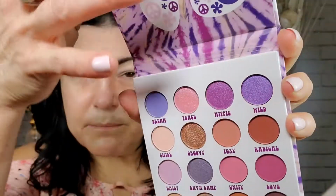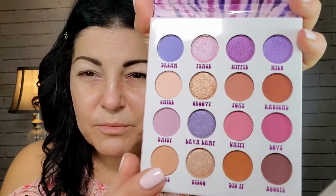So it's called Flower Power. They do have some pink shades and nice purples. I'm just going to try to decide what I'm going to use as my transition shade with that new brush set. It really didn't have a good transition brush, so I'm going to use my Morphe 573. I think I'm going to go in with the shade called Vibes down here, and just see what that looks like.